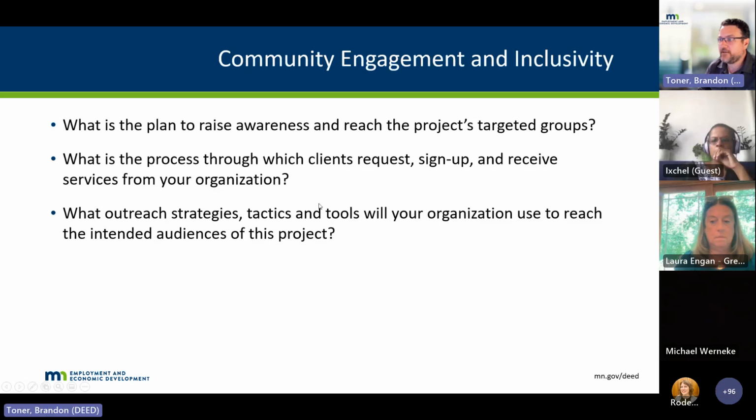And community engagement and inclusivity: we want to know what's your outreach plan? How are you going to be reaching people? What community engagement have you already done in the run-up to submitting a proposal? Have you done some engagement to validate that your model will work and is needed and wanted by your communities and your service areas? And then what is your plan going forward to make sure people are engaged, that you can find the people that need these services?